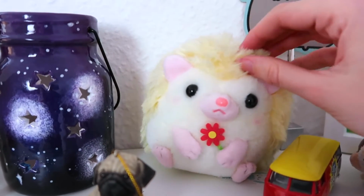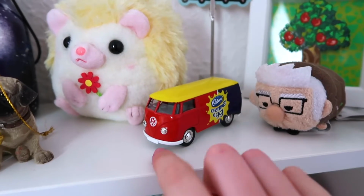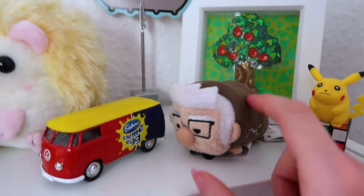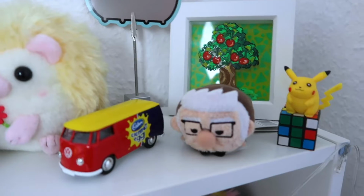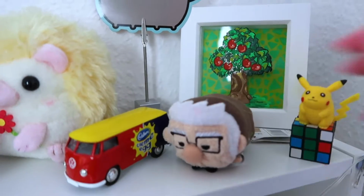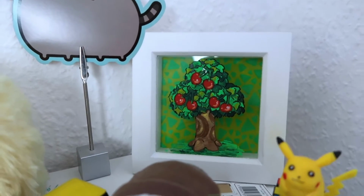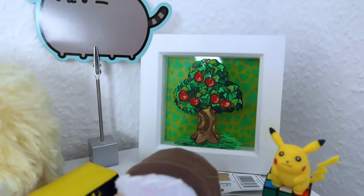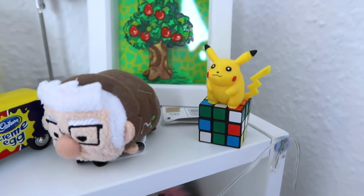Another Amuse soft toy, this time a little hedgehog. A Cadbury's cream egg car that Ryan bought me. And then the old man from Up that Ryan also bought me for my birthday. And then my Animal Crossing illustration slash painting I did a few months ago. And then Pikachu on a Rubik's Cube because why not? Everyone needs a Pikachu on a Rubik's Cube.